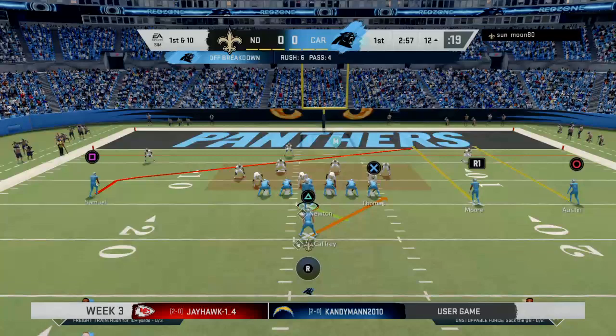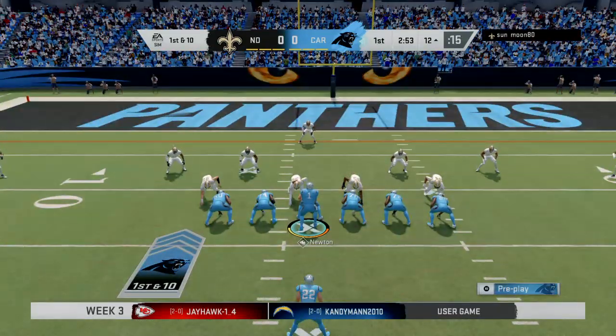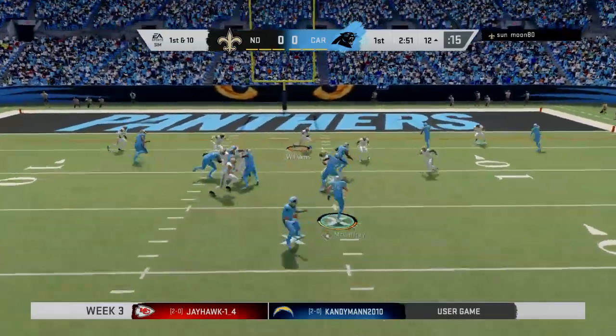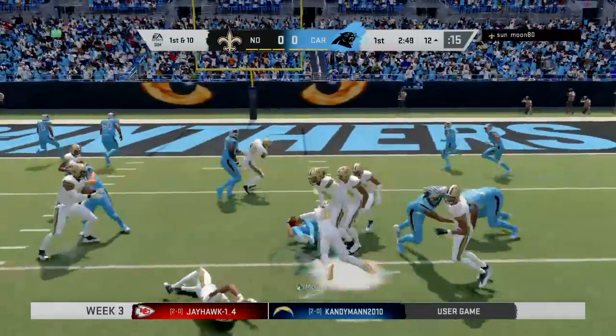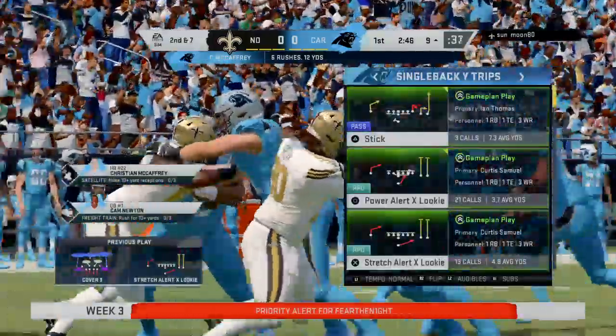A lot of attention paid this week in practice to red zone offense. The coach was optimistic about how it went. We'll see. Now a give, right side McCaffrey. He'll get this down inside the 10 for a pickup of about 3.